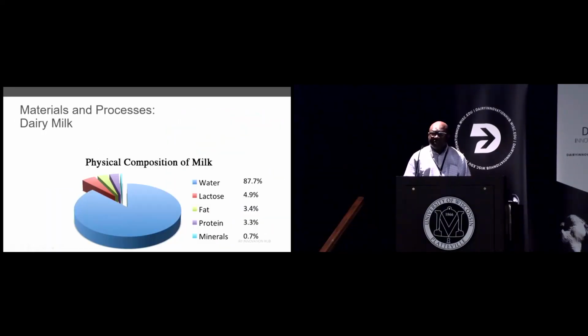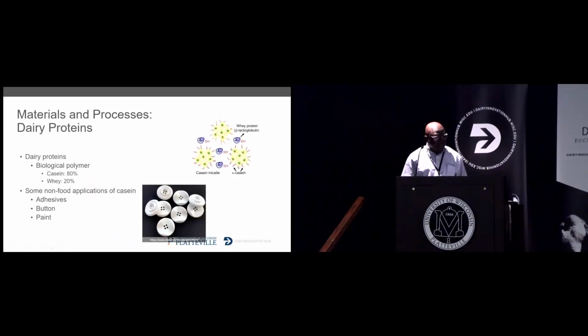So we all know that, well, I wouldn't say we all know, but it is common knowledge that milk contains several components, one of which is protein. And the protein is about 3.3 percent or thereabout. And we also, as I've mentioned previously, identified uses for casein and whey.